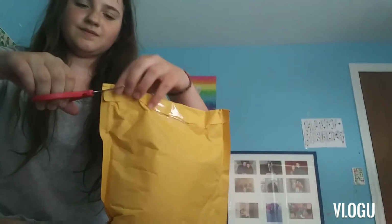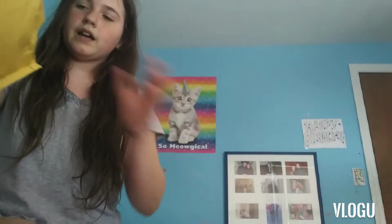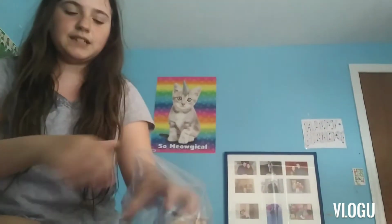So let's get into the video. So you guys get the first peek. Okay, so the extras. So I got these two squishies, which are these Cutie Creative squishies. It didn't come with any extras, but it was packaged really nicely.